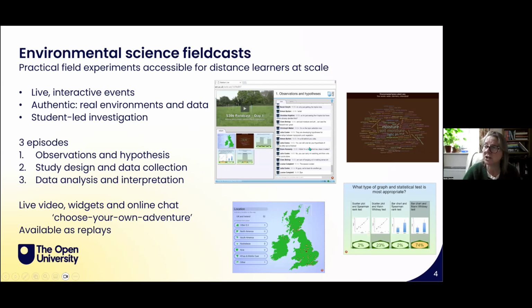So there's the chat on the right, there are the little different widgets that students can interact with to help drive the investigation. And there's the panel that has the video, the live feed from the field, which is us talking live to the students. And again, there are some more of the different widgets shown here. So the one on the right with all the words on it probably looks quite small to you.